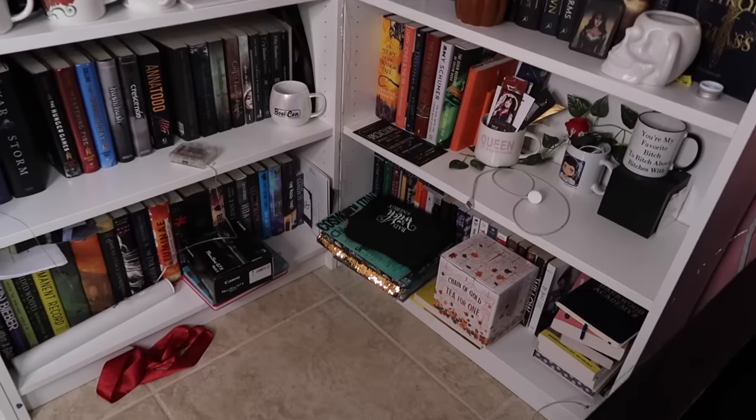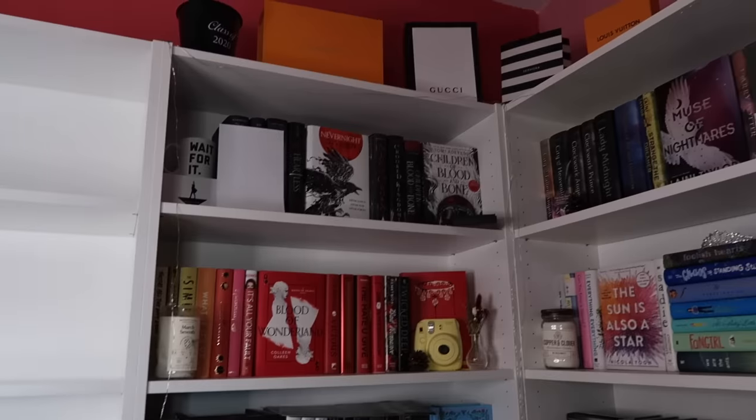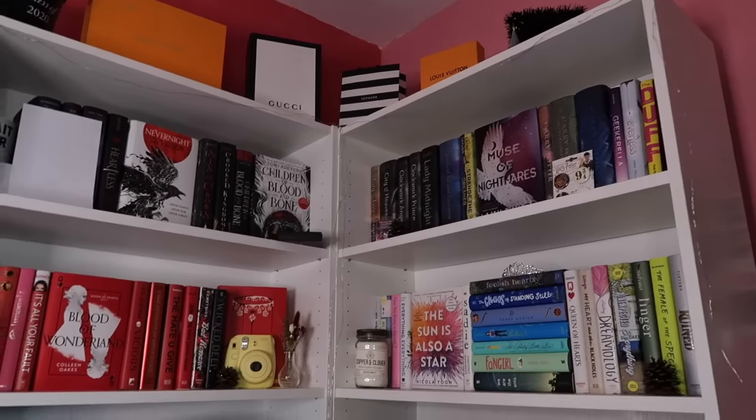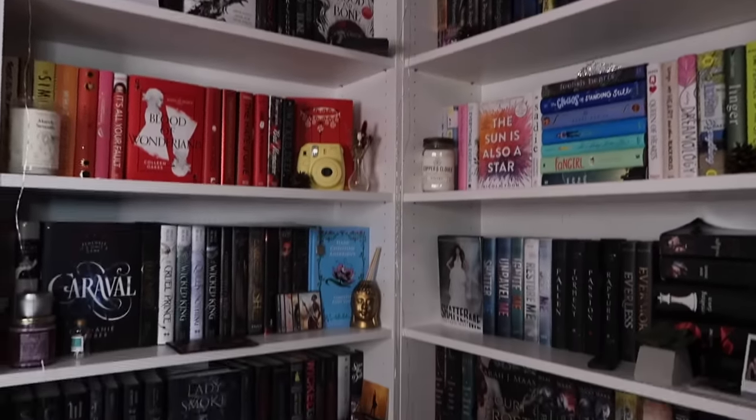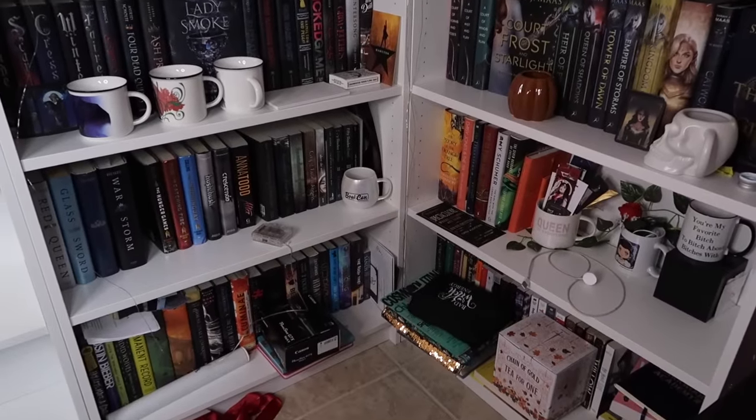So as you can see, the bottom of my bookshelves are just a complete mess, and I need to clean all of that up. And then I also need to take off all the stuff on the top up there. I'm really sad. I'm really gonna miss this setup that I have going on here, and I'm hoping I can do something similar. In the meantime, I'm just gonna stop talking and get all the books off of my shelf so we can get to reorganizing.